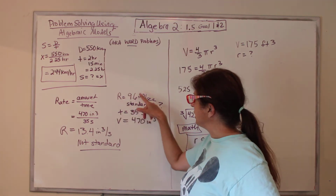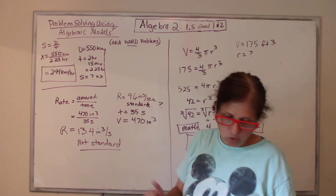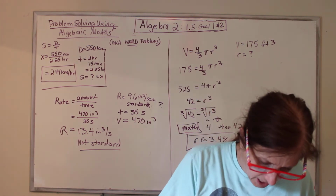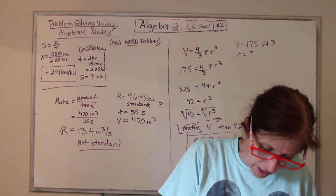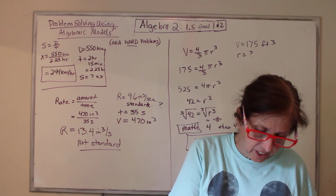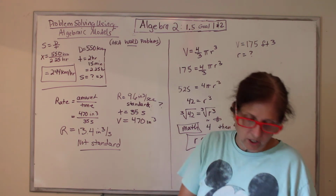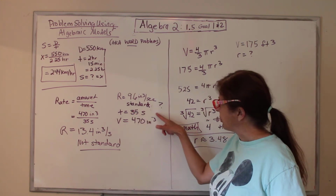So I wrote rate equals 9.8 inches cubed per second, and wrote standard underneath with a question mark, because I didn't know if that was important or not. To test whether your faucet meets the standard, you time how long it will take to fill up a 470 cubic inch pot. So I have a volume of 470 cubic inches, obtaining a time of 35 seconds.